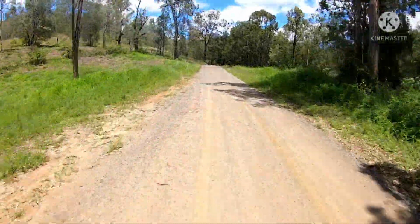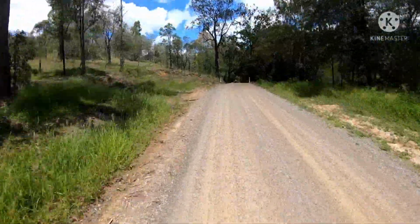I know my Beamer's got a bent rim from exactly that, hitting a cattle grid too hard.